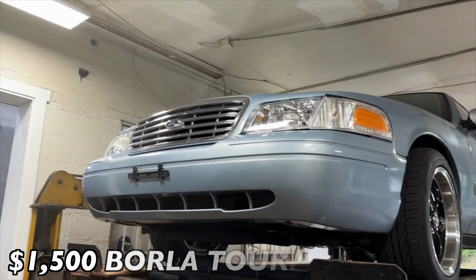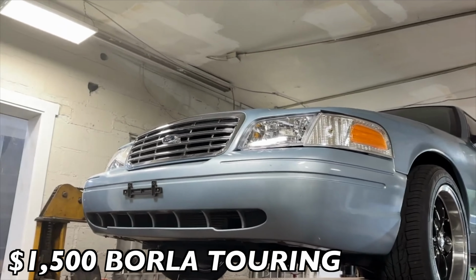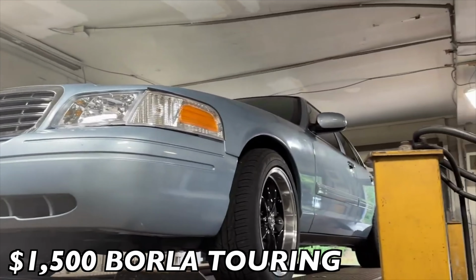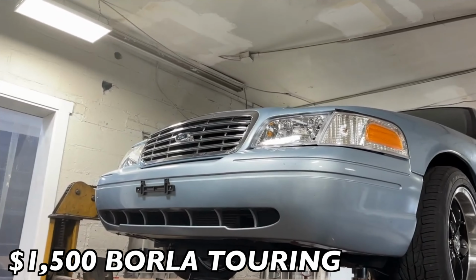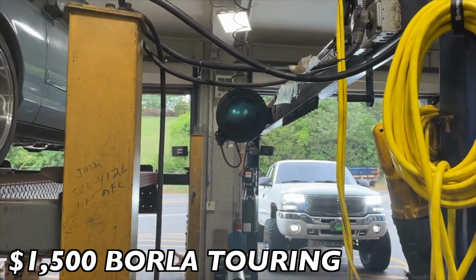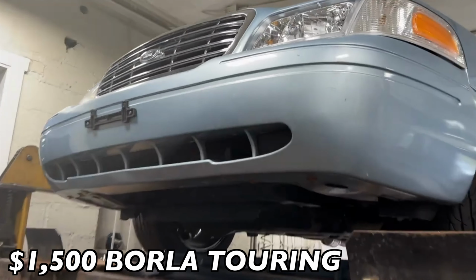All right, guys, we got a 2011 Ford Crown Victoria 1-owner car. Look at this thing. It is absolutely beautiful. Him and his grandson are building it. They're gonna put a supercharger in it and everything else. It's gonna be crazy. Then we're pulling in this truck. What we got done on this beautiful beast.